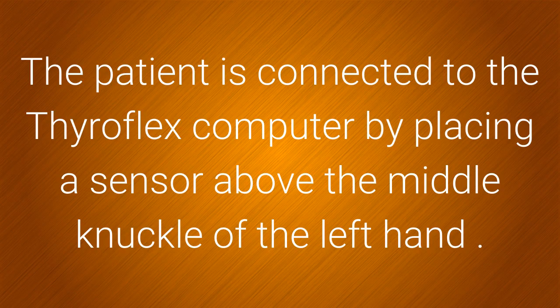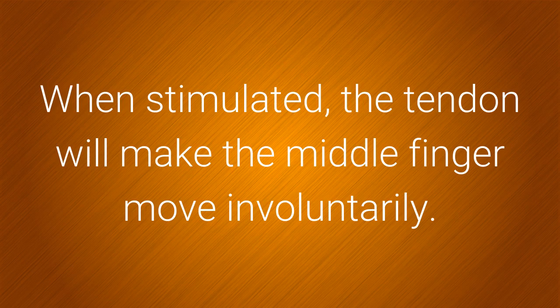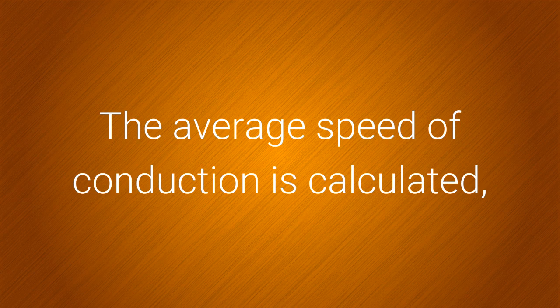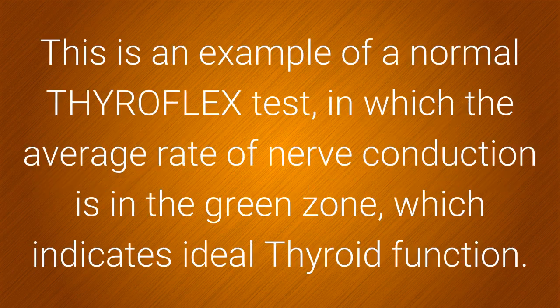The patient is connected to the Thyroflex computer by placing a sensor above the middle knuckle of the left hand. A spot above the brachioradialis tendon is identified, where the nerve will be stimulated. When stimulated, the tendon will make the middle finger move involuntarily. The time interval between the stimulation of the tendon and the involuntary movement of the middle finger is measured by the computer. The average speed of conduction is calculated, indicating the level of intracellular thyroid function.